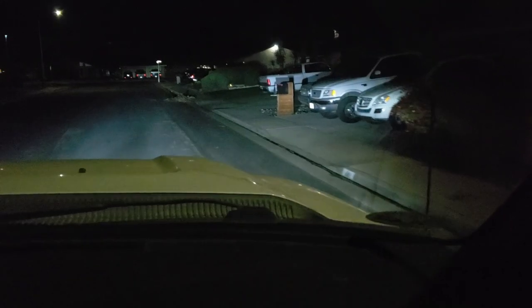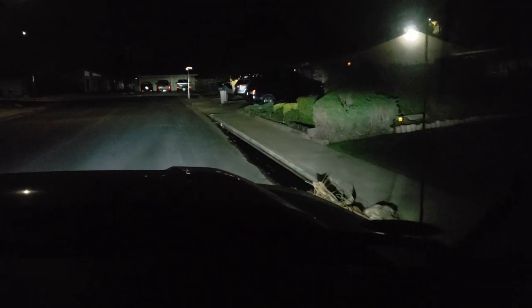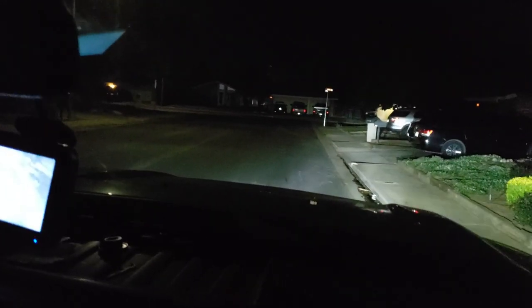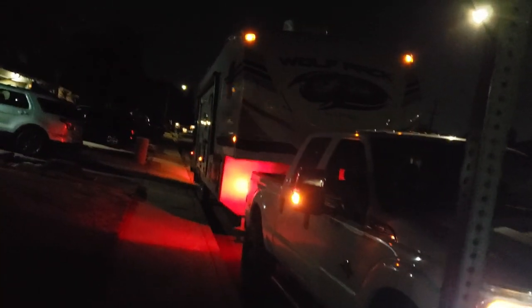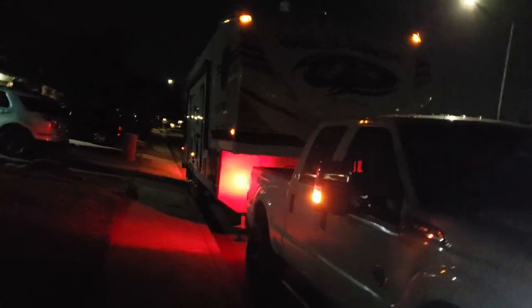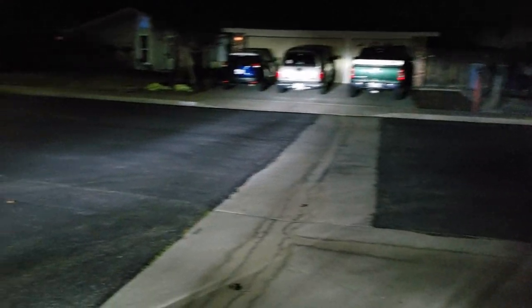Once you get past this last pile, hug this trash pile. Don't hit it, but stay close to it. Slow down, and then you're going to start hugging that curb early. Now cut over. Remember, it's a week and a half before the trailer moves over. Now slow, straight. You can just leave the wheels right where they're at, don't turn them or anything. All right, let's get a good shot of this.